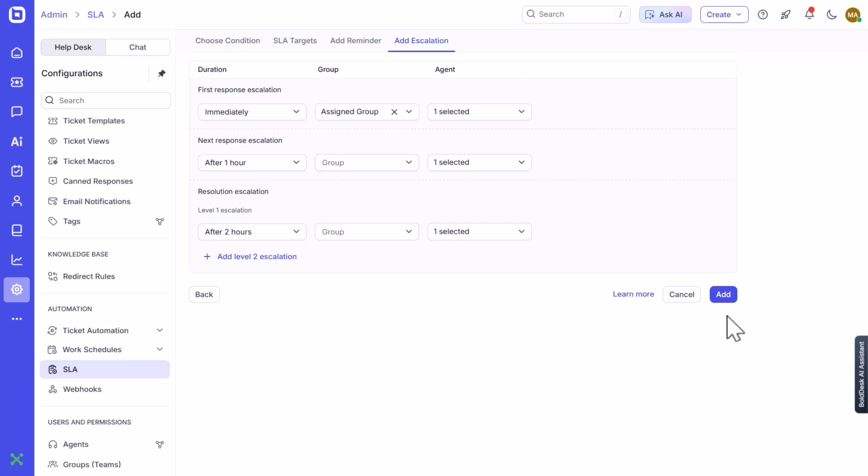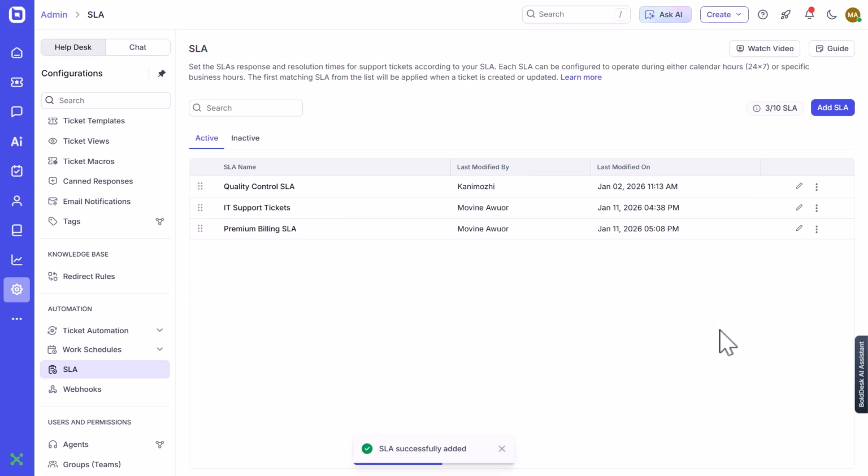Finally, click Add SLA to complete the process. The new SLA appears in the list. And remember, if you have multiple SLAs, the first matching rule applies. If none match, then the default SLA kicks in. This SLA ensures accountability and proactive communication, turning your resolution journey into a measurable and predictable process.